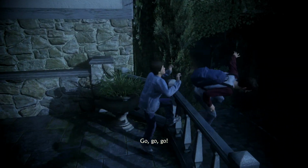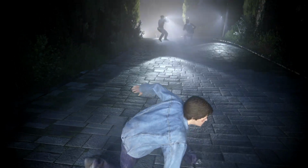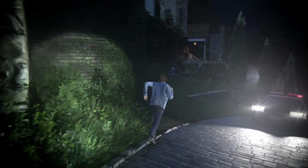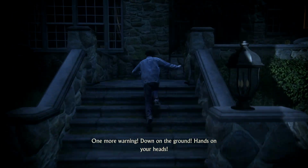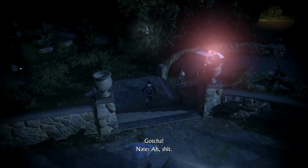Go, go, go! Come on, go! I did already! One more warning! Down on the ground, hands on your head! Gotcha! Oh, shit.